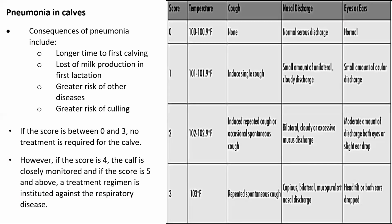The other major cause of neonatal death is pneumonia. Pneumonia should be identified from the clinical signs, which is shown in the table on the right side. You have to get the clinical signs, and then you score the severity of the pneumonia based on these clinical signs. So if the score is between 0 and 3, no treatment is required.